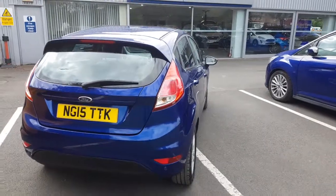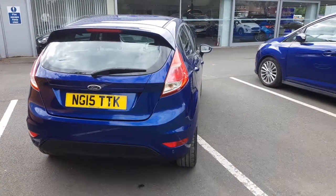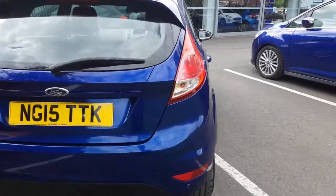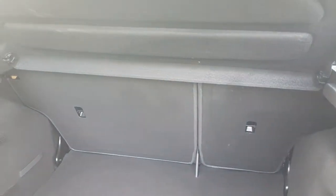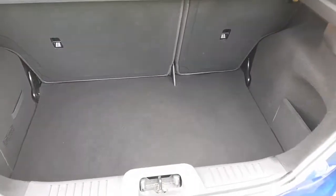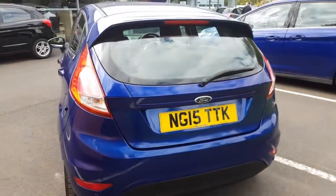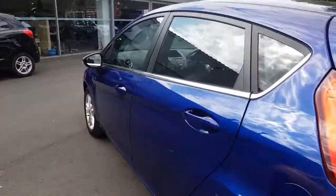As you're buying from Jennings, the vehicle will come fully checked over and road tested before you buy, as well as being serviced and MOT'd if required. A good amount of boot space in the Fiesta. Rear seats do fold 60-40 if you do need that additional space, and there is a tyre inflation kit hidden underneath the boot carpet.